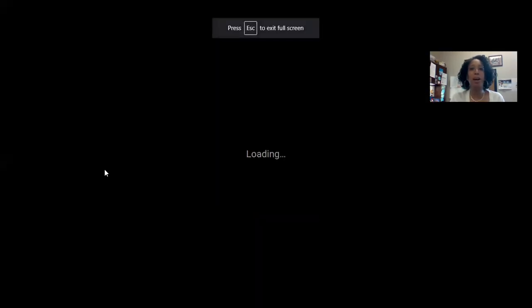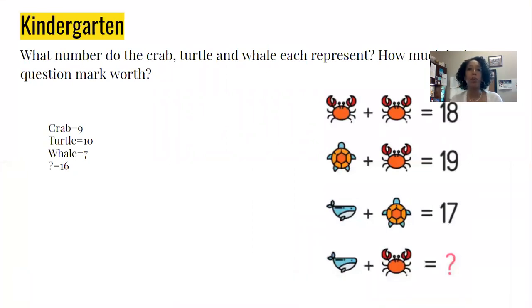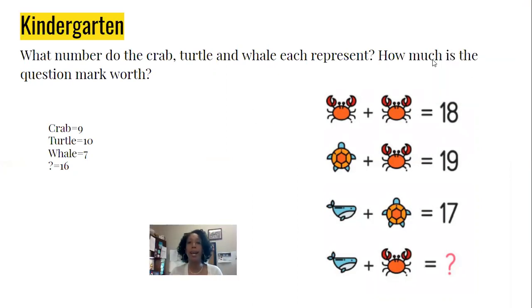Okay, so for Monday's solutions to our math challenge, kindergarten, you guys had the crab, turtle, and whale and your question mark. So looking at that, your crab is worth 9, your turtle was worth 10, and your whale was worth 7. That question mark was worth 16. Don't forget, kindergarten, I gave you these because they were a little bit bigger numbers. I know you guys are counting past 20 at this point, so I know you could do it. How'd you do?